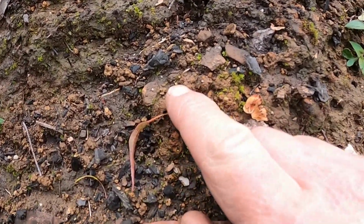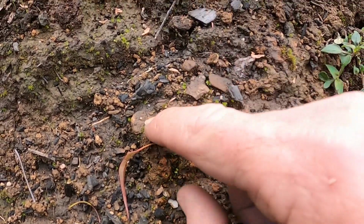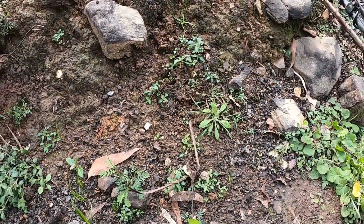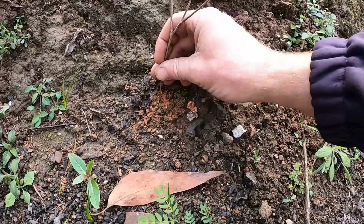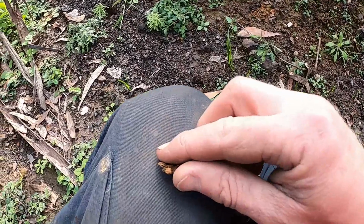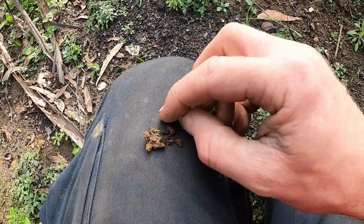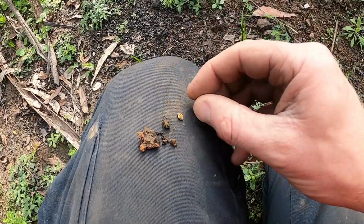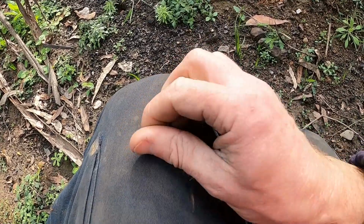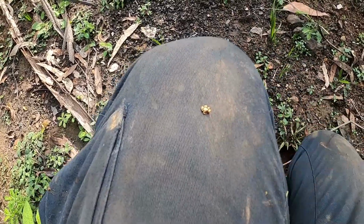Where are we? Look at that, just there. It's only little, but she's a screamer. So many people walk away from these things. Another nice little piece. Just been exposed in the last lot of rain.